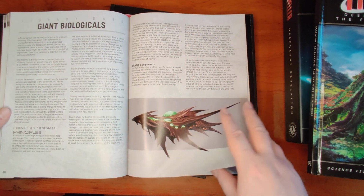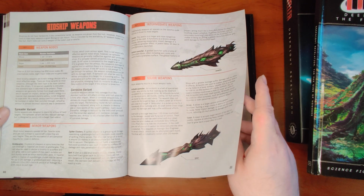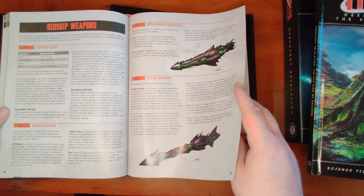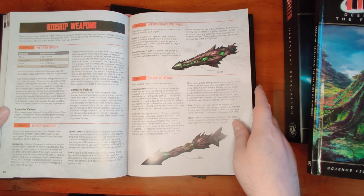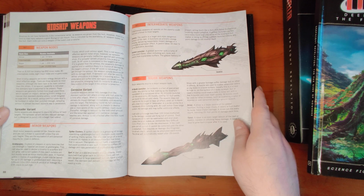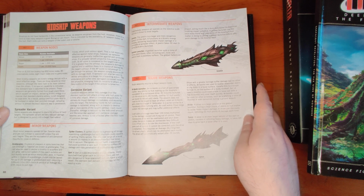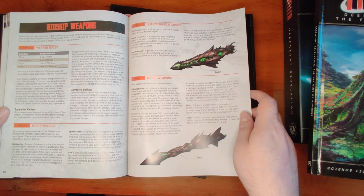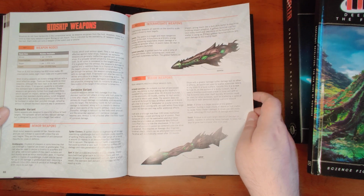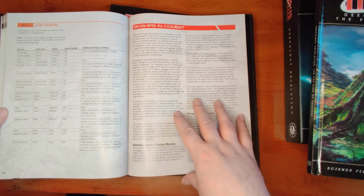We have giant biologicals. So this will be bioship weapons. So they've got spreader variants, corrosive variants, grab tangle, spitter clusters, darts, intermediate weapons. They have javelin, kinetic energy missiles, goblet launchers. Okay, that sounds gross. M-bomb launchers, a ball of specialized matter. Okay. The weapon does not need to hit its target to have an effect. When it gets close, it detonates in a pulse, similar to a maneuver drive running wild. All craft within close range suffer 4D damage and may suffer additional effects. It can be flung out of control. Wow, cool. Then there's some stats for these giant weapons.